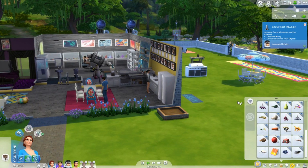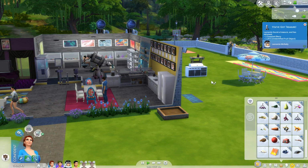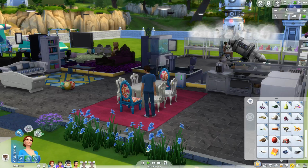Oh my god, we found it! Leonardo found treasure. He has obtained a cow plant berry and a unified fruit object. Oh my gosh, that's my first UFO. Boy, you done good. These triplets have been the best. The best on getting my collections done.